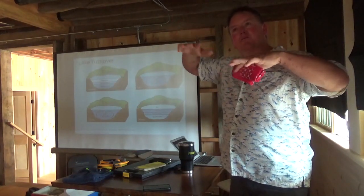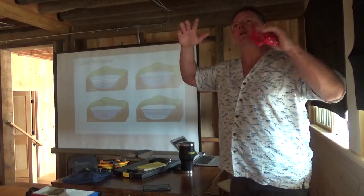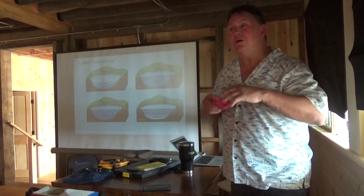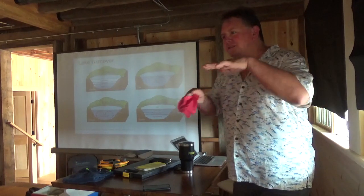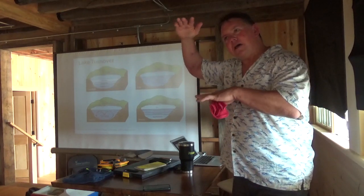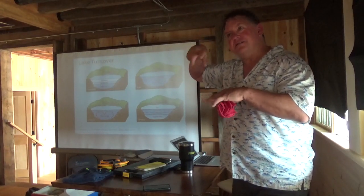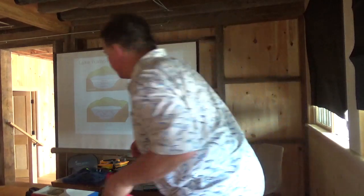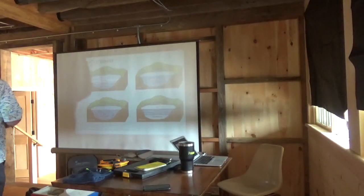When you go from spring to summer, the waters at the surface are heating up faster than below, and it creates this stratification. So there's this top layer that is mixed, all the same temperature. There's a transition layer. Try to point it out here.